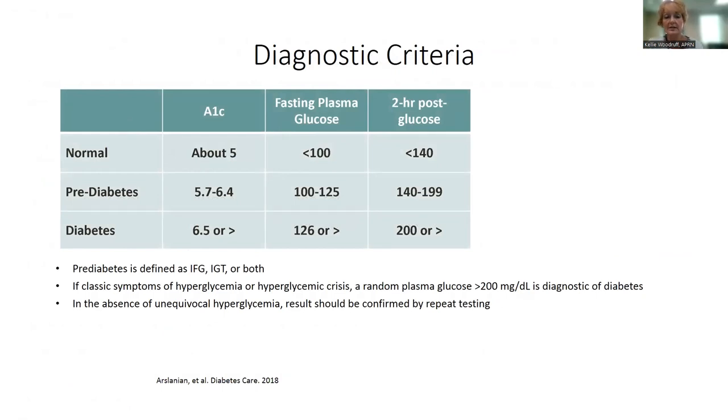Again, everyone has seen this information as well. If you're looking at an A1C as your screening or diagnostic criteria, normal A1C is about 5. Prediabetes is defined as an A1C of 5.7 to 6.4%, and diabetes is an A1C of 6.5% or greater. If you use fasting plasma glucose as your screening or diagnostic modality, normal would be less than 100. Prediabetes is defined as a fasting plasma glucose of 100 to 125, and diabetes would be 126 or greater, and that's on two separate occasions.